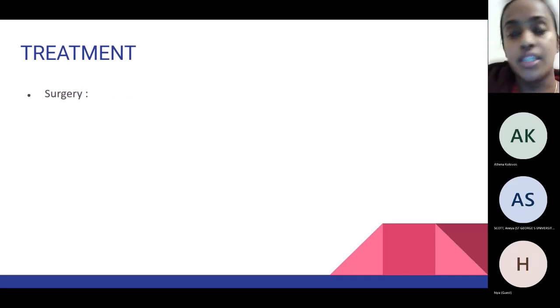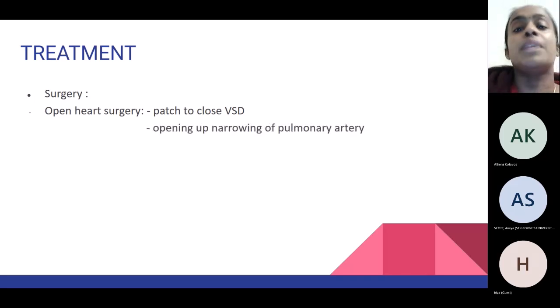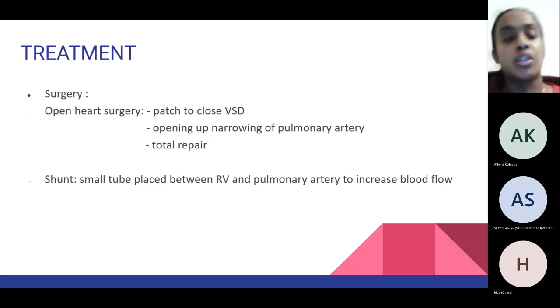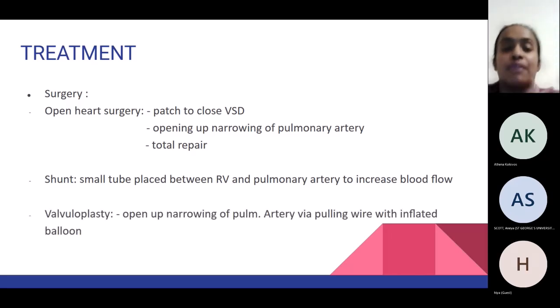How would you treat it? So surgically, you might have to do an open heart surgery, a patch to close the VSD, opening up the narrowed pulmonary artery. You might do a total repair. Sometimes you do a shunt, where a small tube is placed between the right ventricle and the pulmonary artery in a way to increase the blood flow. Valvuloplasty, so sometimes you can also have damage to the pulmonary valve, and that is to treat that.